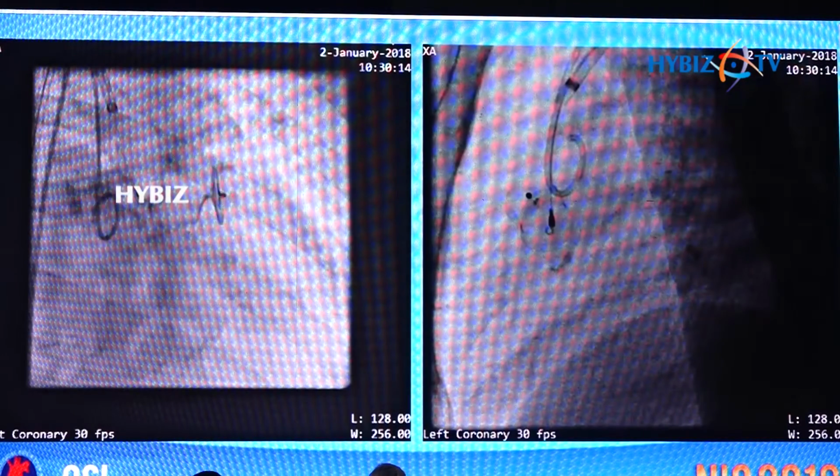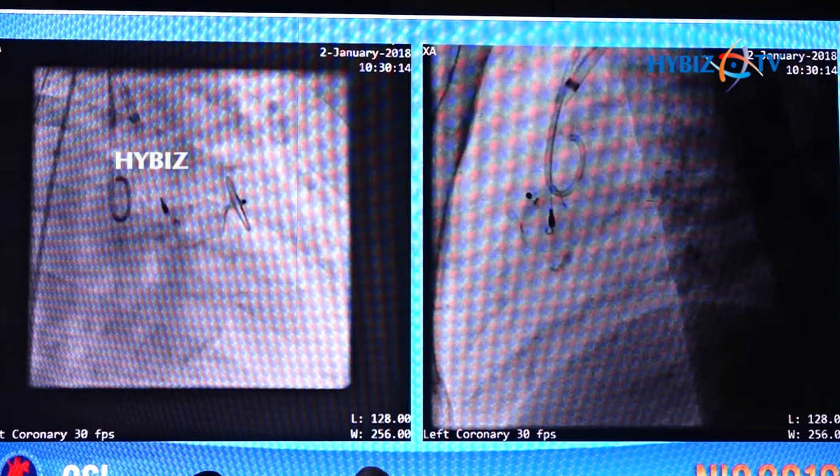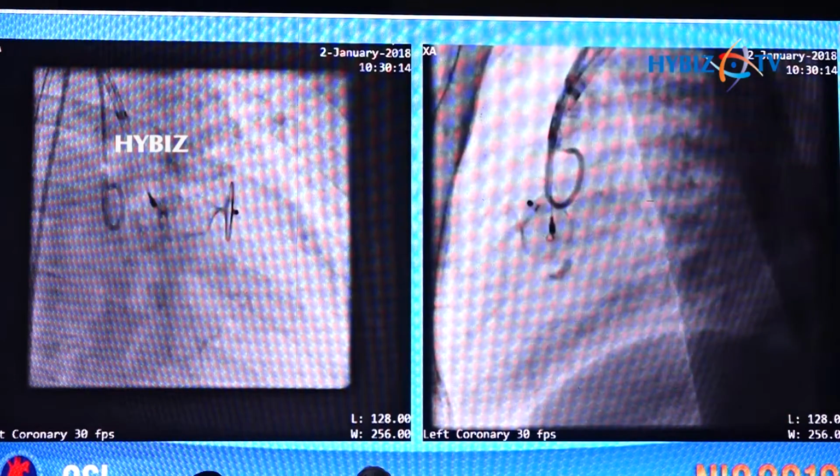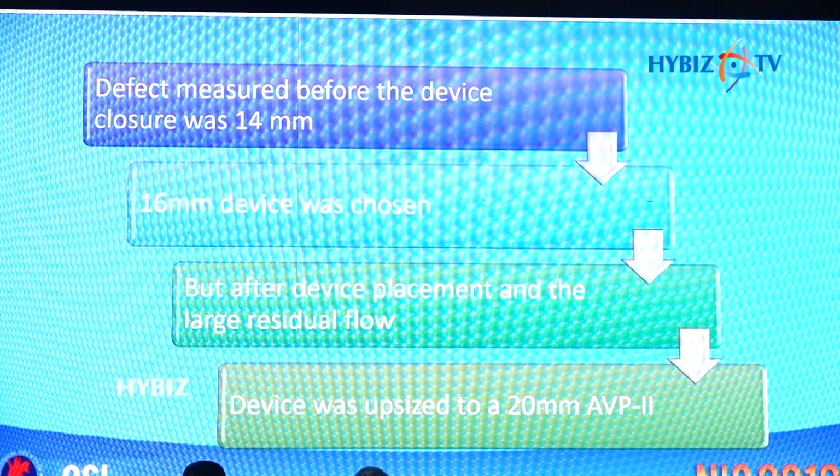We took a check angio with this, but there was increased flow across this. So we thought that we'll again see, and as we had measured the defect previously, it was 14 mm, so we chose a 16 device. But after the device placement and the large residual flow, we upsized the device to around 20 mm of Amplatzer Vascular Plug 2.